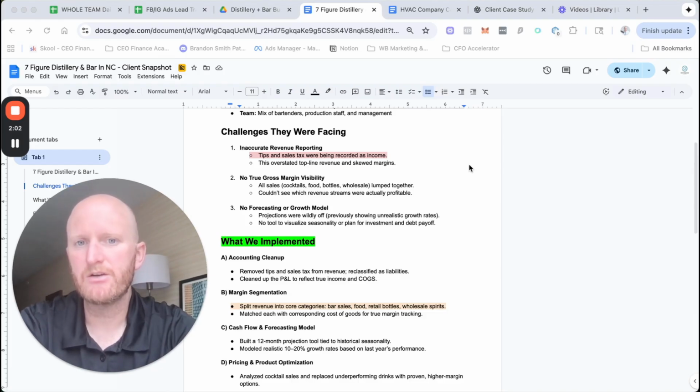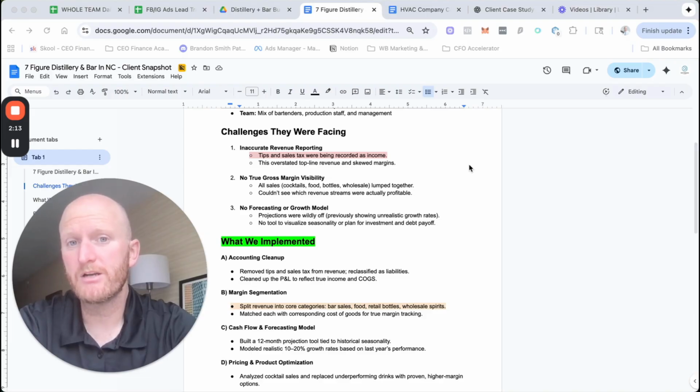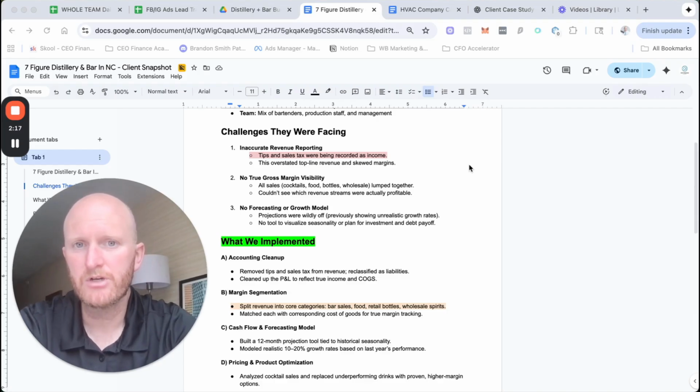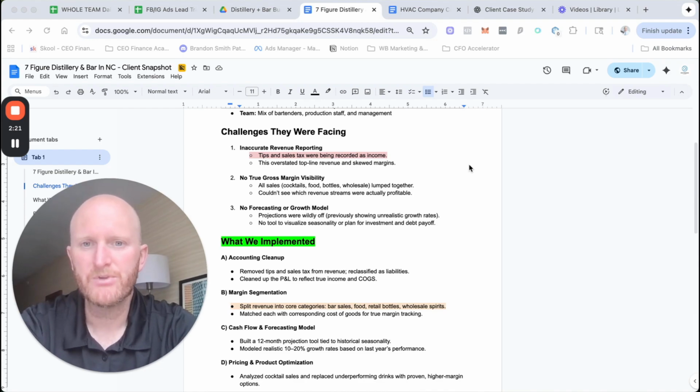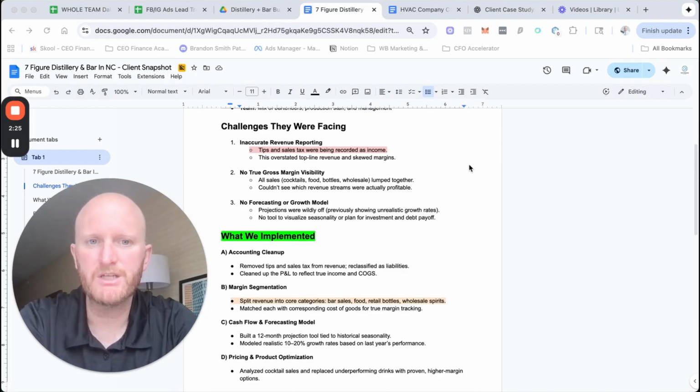And then lastly, they had no forecasting or growth model in place. The projections were wildly off, previously showing unrealistic growth rates because they didn't have accurate income and margins, due to a couple of things we've mentioned above: all things being lumped together, and tips and sales taxes being reported as income, which inflated their overall income. They also didn't have a tool to visualize seasonality or plan for investment and debt payoff.